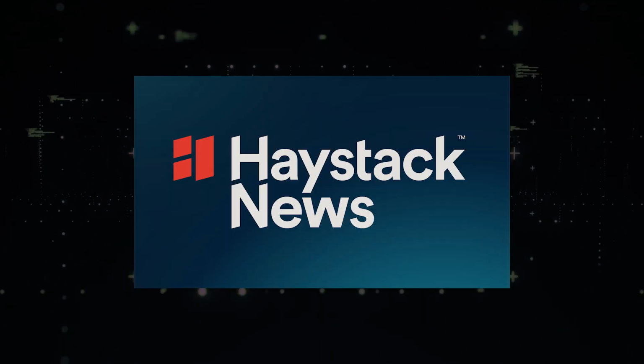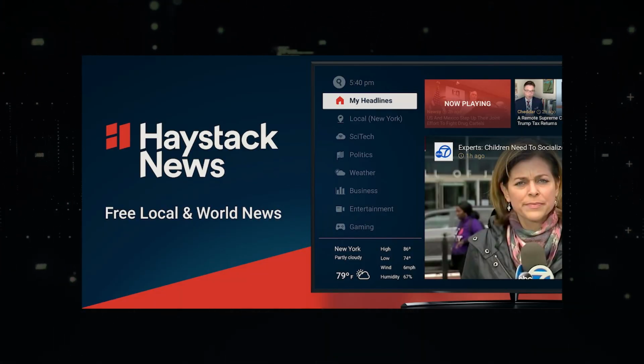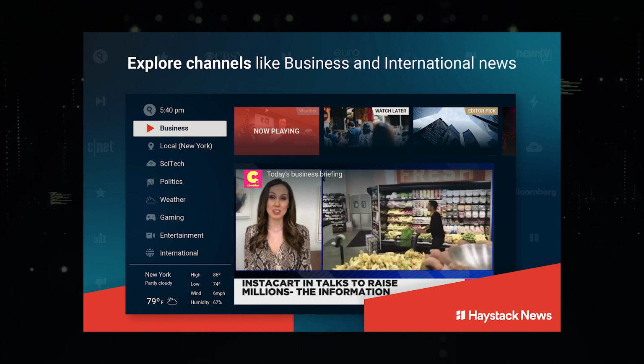This app provides streaming for local, national, and global news all in one place. You can customize your news feed and stay informed about local trends, nationwide events, and global dialogue.